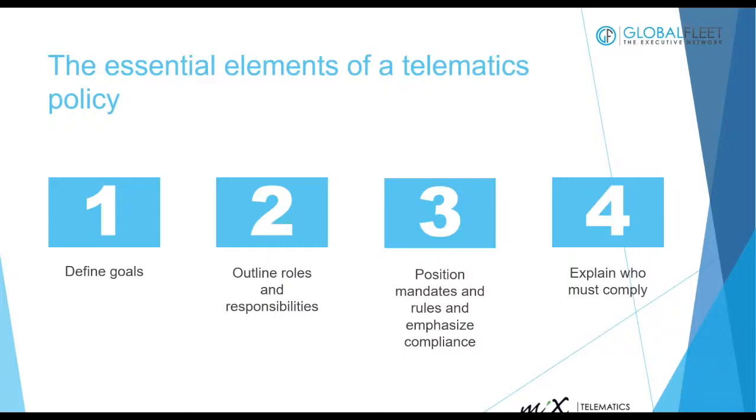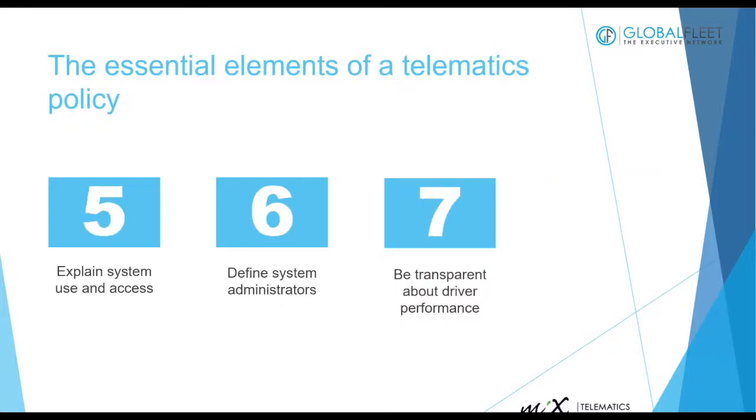We position the mandates, the rules. So depending again on what country we're operating in, what rules do we need to be compliant with, what policies or regulations or mandates do we also need to come into line with. And then we explain who must comply. Does this apply to only our professional drivers? Does it maybe apply to our part-time or casual drivers as well? Does it possibly apply to contractor drivers that we bring in for particular jobs? So everyone using a vehicle or using telematics must clearly know that the policy or program applies to them as well.